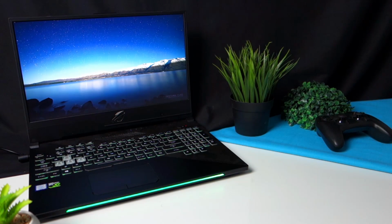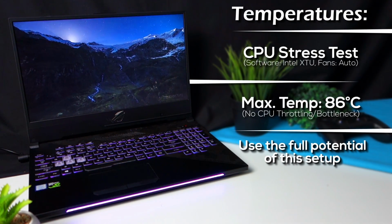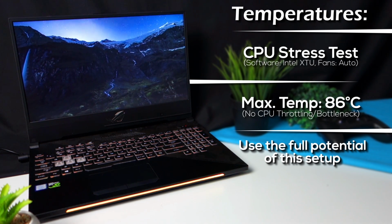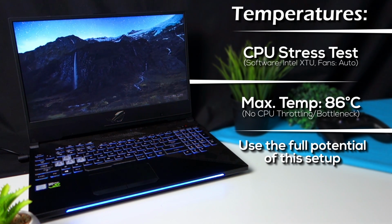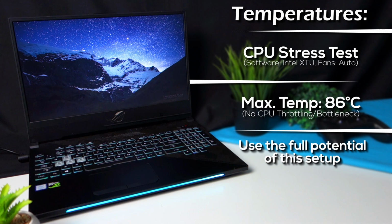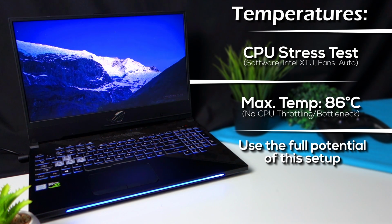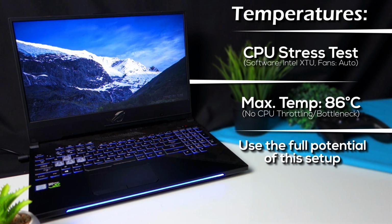The ASUS ROG SCAR 2 is a very well designed laptop when it comes to the thermal solutions. During the CPU stress test with the fans on automatic mode, the CPU never hit temperatures over 86 degrees Celsius, which is a great achievement for a 6-core CPU. As you can see, the CPU won't bottleneck your GPU in games, so you can expect the highest possible performance from this configuration. Also, if you see the temperatures getting higher after a few months, you can always put the fans to overboost mode or just undervolt the CPU.